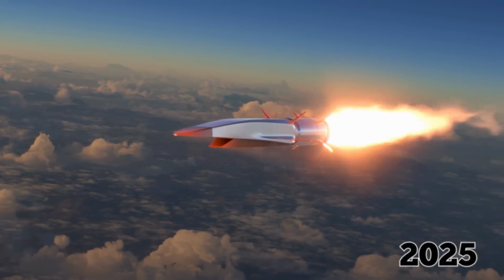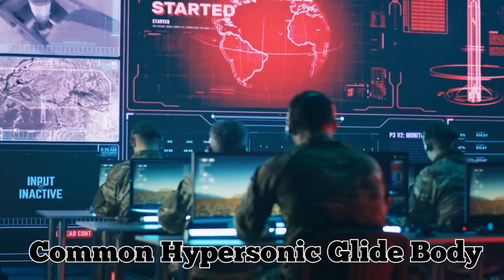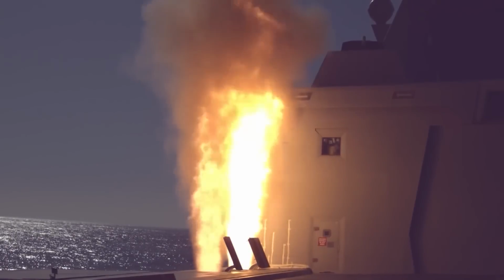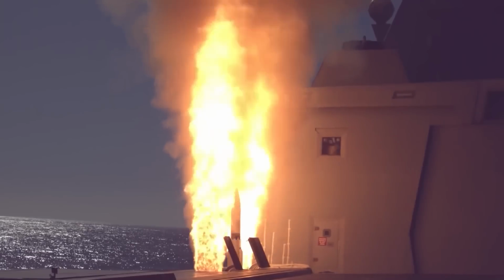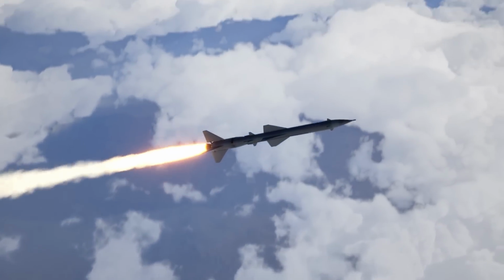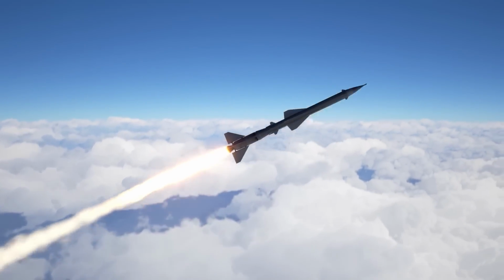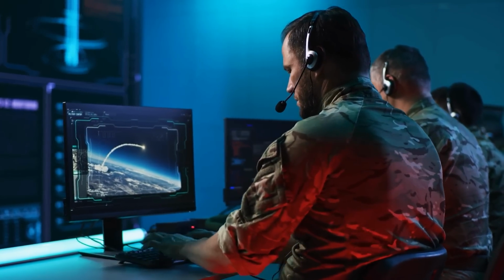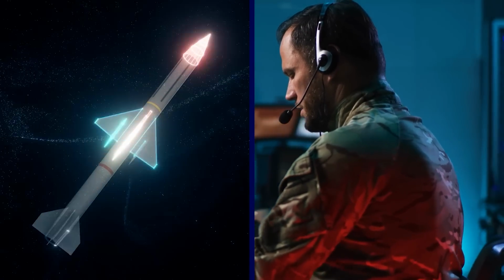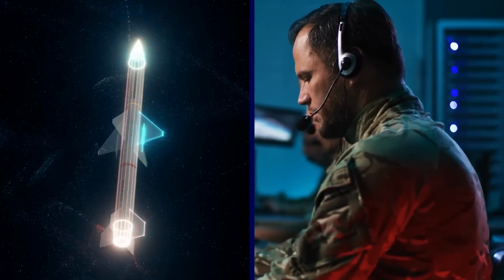Known as the Common Hypersonic Glide Body, CHGB, the weapon system that the Navy plans to implement uses a rocket booster to fire missiles at more than 5 times the speed of sound, or around 13,000 miles per hour. Originally developed as part of a modernization effort undertaken by the US Army and Navy, the CHGB is designed to be both maneuverable and difficult to detect.